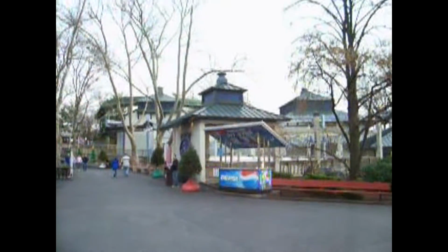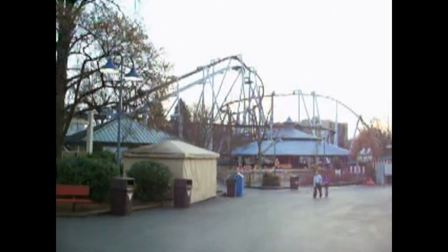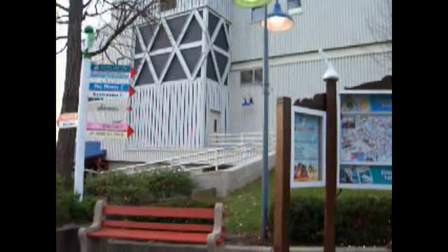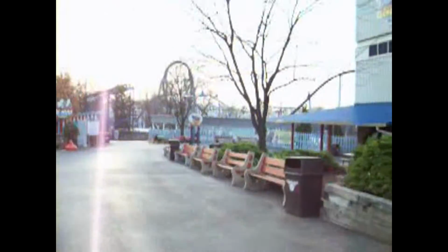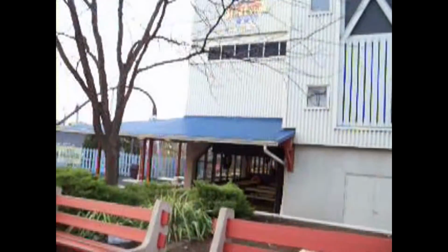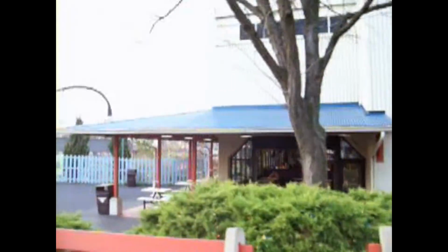Now this part's a real dead part of the park. It's between Minetown and there. And we're walking right into the sun. Let's not do that. Here's an entrance, the other entrance to the Minetown restaurant. You get in through the other side, which is where the Skeeball was.